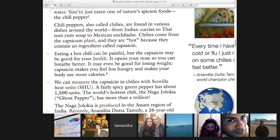Here we go. Okay, capsaicin. Not a common word. I don't think I've ever said it in my life. Okay. Capsaicin. Yes, exactly. Source of hotness in hot peppers. Good.